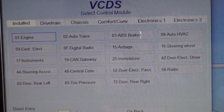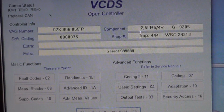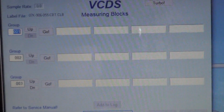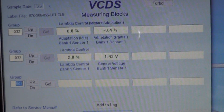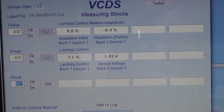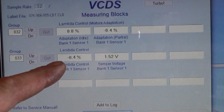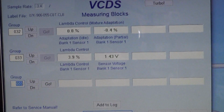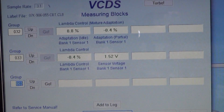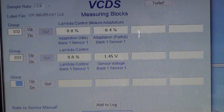Okay, we just finished road testing this, and we can take a look, see if the codes are reoccurring. No codes have reoccurred. We'll take a look at fuel trim. It's going negative, going positive. So idle adaptation hasn't changed much at all. Partial has changed just a little bit. So we should be good to go. I think we can call that a fix. Definitely not smelling any richness.